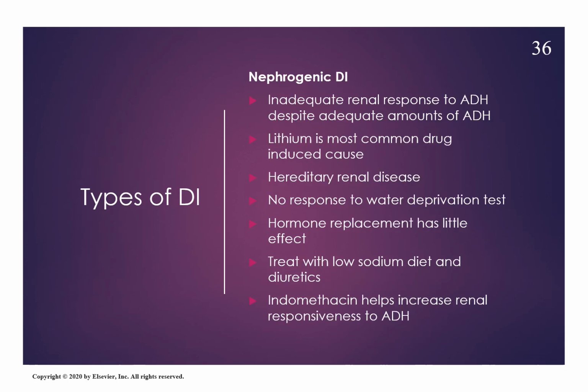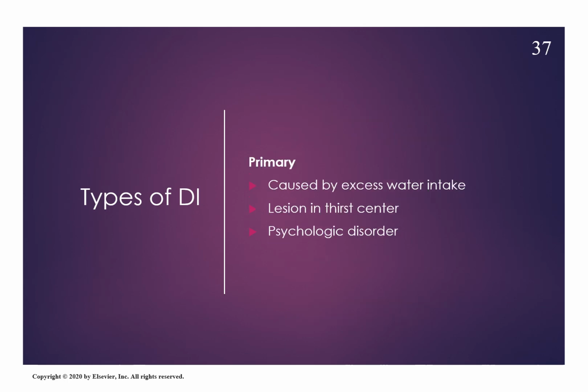Then there's a nephrogenic DI. This is a renal response to anti-diuretic hormone. This is usually induced by the drug lithium. However, it can have a genetic display also. This is treated with a low sodium diet and diuretics. The indomethacin will help increase renal responsiveness to the anti-diuretic hormone. So this is only in the nephrogenic phase. Primarily, it's caused by excess water intake, lesion in the thirst center, or it can even be a psychological disorder causing the DI, or the patient just continues with this behavior.